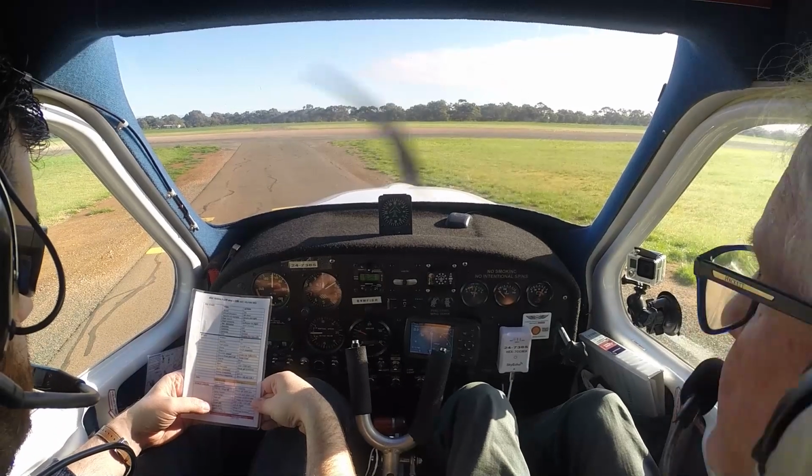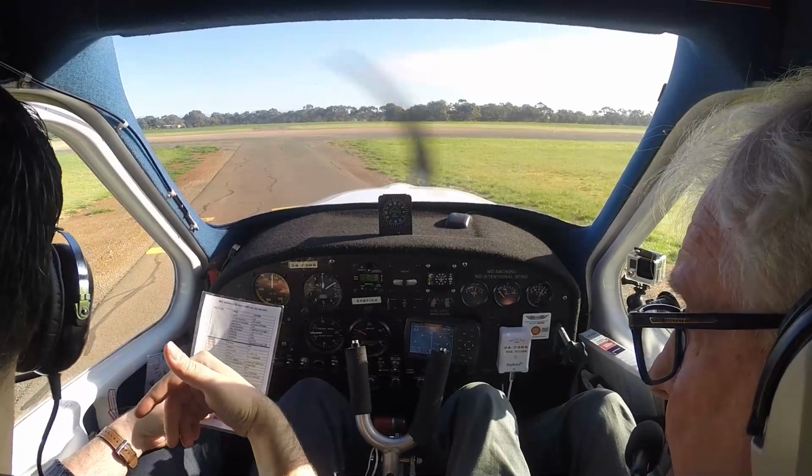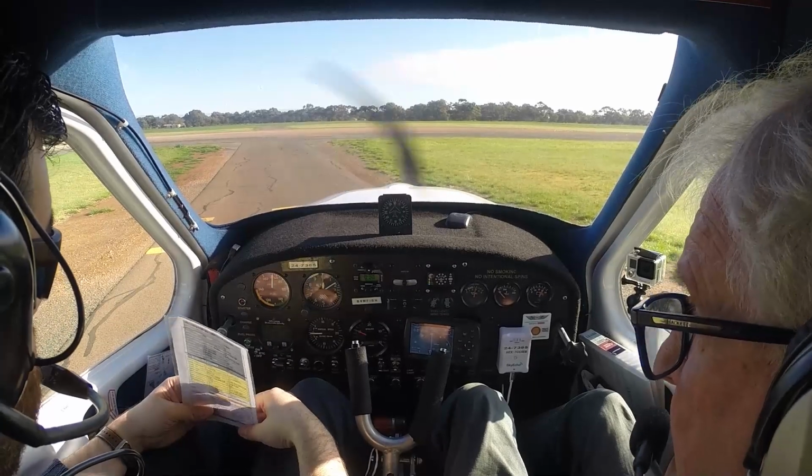Okay, so we're clear at the moment to the right. Can't hear any traffic in the circuit and nothing on the runway to the left, so our safety brief. Okay, so the three scenarios.